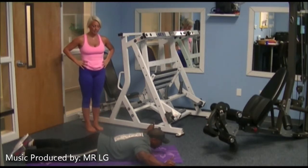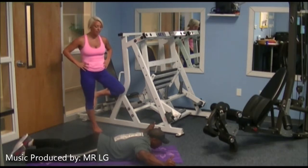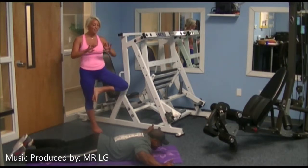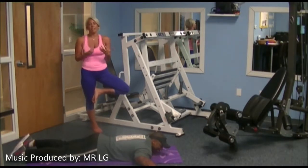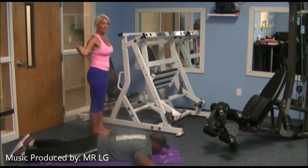As high as they can get, within your comfort level. 10, 9, 8, 7, 6, 5, 4, 3, 2, 1, slowly with control, go ahead and take that down. You really don't realize how intense that is going to feel. If you couldn't hear that because Emmett's on the mat, he says you really don't realize how intense that's going to feel because it's not work that most of us do on a daily basis.